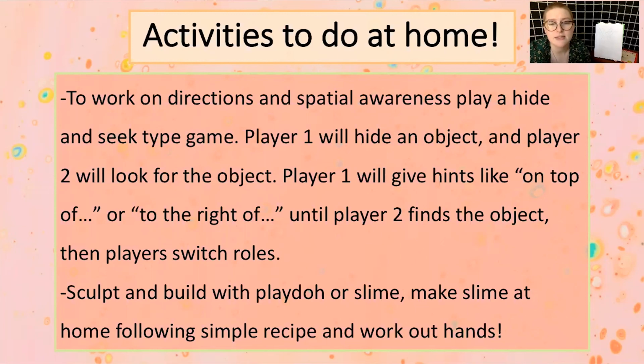Another great activity, this one is a solo activity, is to play, sculpt, and build with Play-Doh or with slime. You can make either out of homemade materials. I'll include a link in the learning guide that is with this video where you can go for recipes for that, because that is a great activity to build that hand strength to become really, really great writers and work on that grip of your writing utensils. So those are the activities I have for at home this week. Like I said, check out our other episodes if you're looking for some more activities to do together, to do alone. It's totally up to you.